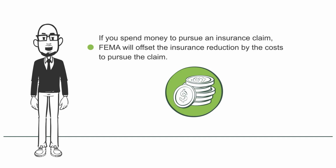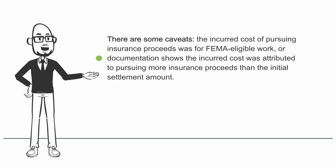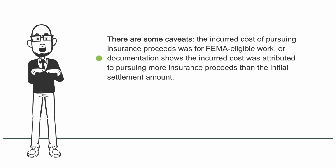If you spend money to pursue an insurance claim, FEMA will offset the insurance reduction by the costs to pursue the claim. There are some caveats. The incurred cost of pursuing insurance proceeds was for FEMA-eligible work, or documentation shows the incurred cost was attributed to pursuing more insurance proceeds than the initial settlement amount.